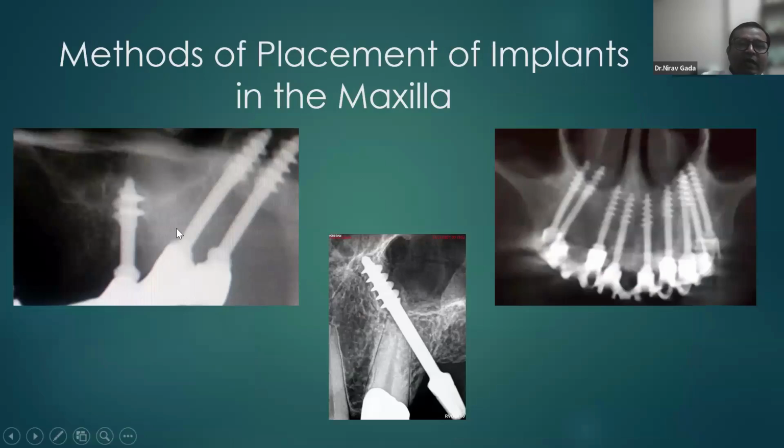For the maxilla, as I have already explained to you, what we engage is the pterygoid bone. The pterygoid bone is the most important and the most critical thing to avoid failures in cases. And then after the pterygoid bone comes the septal area, which is present in the maxillary sinus. Sometimes these areas are present and we can engage these areas also. And another area which is commonly used is the nasal floor, as you can see in the picture on the right side.